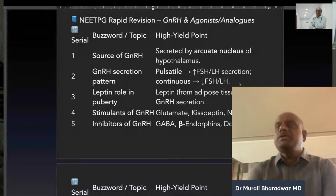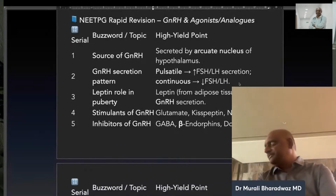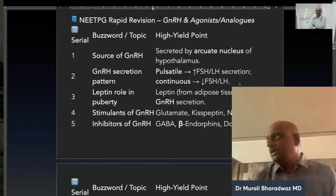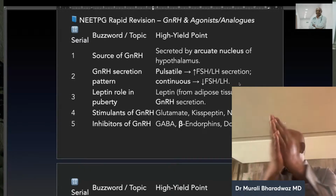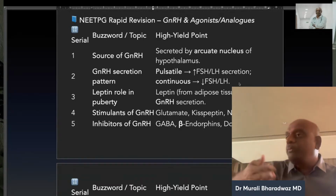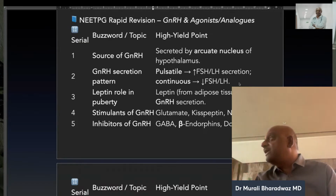What are the GnRH agonists and analogs? Favorite question of the examiner. What is gonadotropin releasing hormone? The one which stimulates the FSH and LH to get secreted is called GnRH. Who produces GnRH? In the hypothalamus, there is the arcuate nucleus which produces the GnRH. GnRH, if you give in a pulsatile way, it will increase FSH and LH. GnRH, if you give continuously, it will decrease the FSH and LH. Remember that.